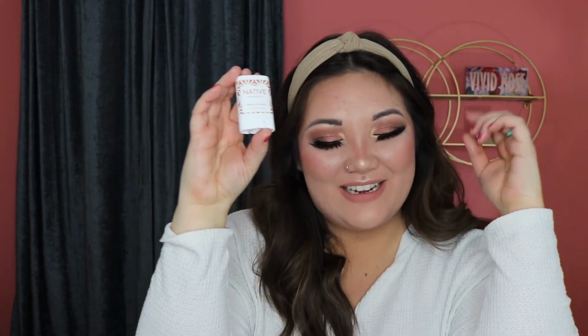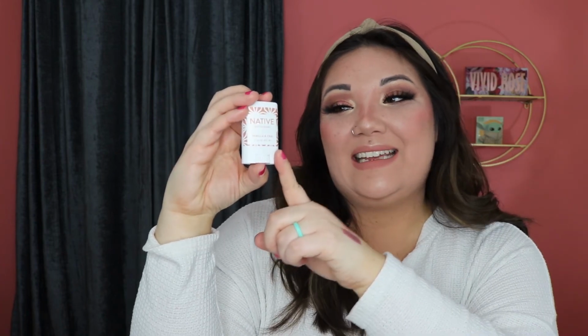I had posted this on my regular Facebook because Travis, my husband, was sitting next to me, and he was like, oh, I smell cookies. I was like, I think that's my armpits. And then he smelled them and he's like, yep, it is. So this smells really good, and it kind of makes me want to get a bigger version, but they are pretty expensive for deodorant. I think they're like $11 or something, but yeah, it's gone and it smells good.